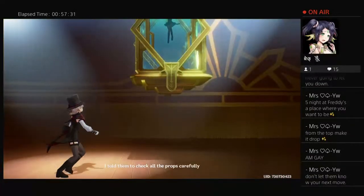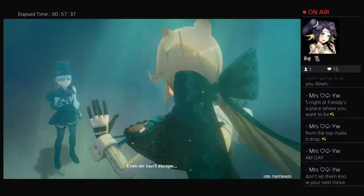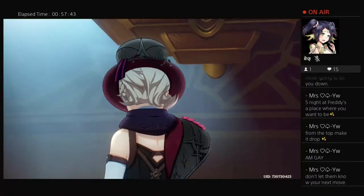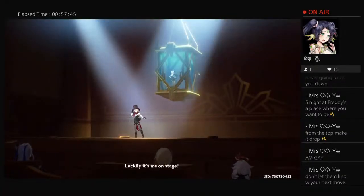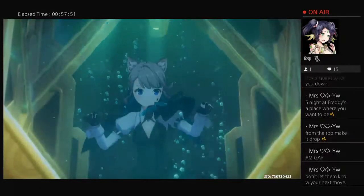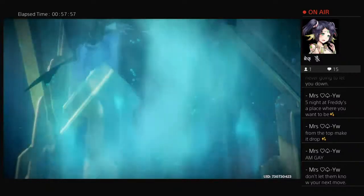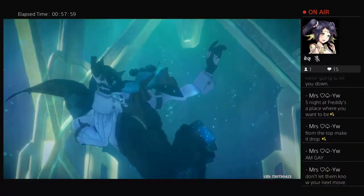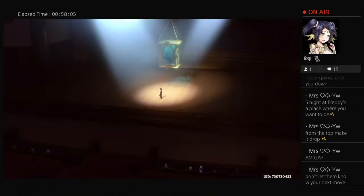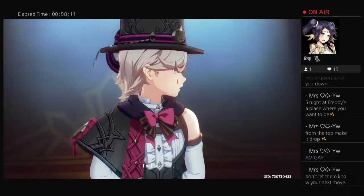Oh no! I told them to check all the props carefully. With the lid on, even air can't escape. An amateur magician would be getting very nervous right around now. Luckily, it's me on stage, so let me show you what a true virtuoso can do. Lynette, are you still there? Don't go too far. We don't want to use up all our magic. Hi, I'm back.